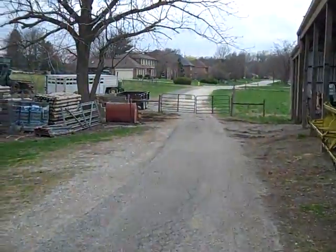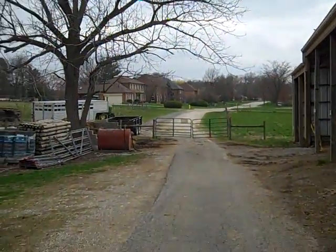He's a cutie. But this is the gate to leave. We usually park our van over on the other side of this gate, and that's where we go with it. So it's a 15-passenger van.